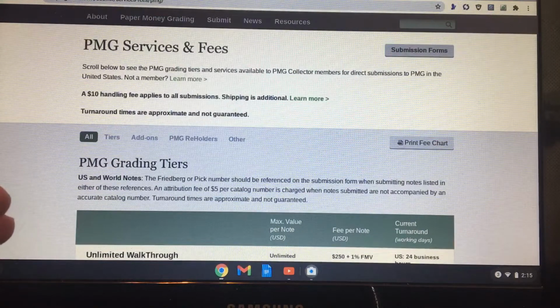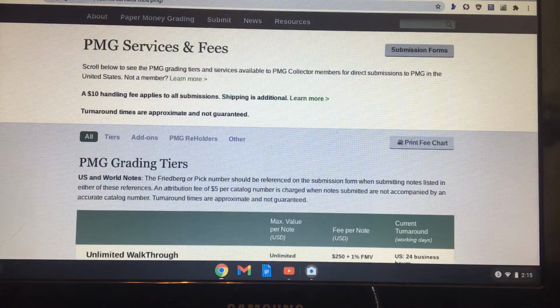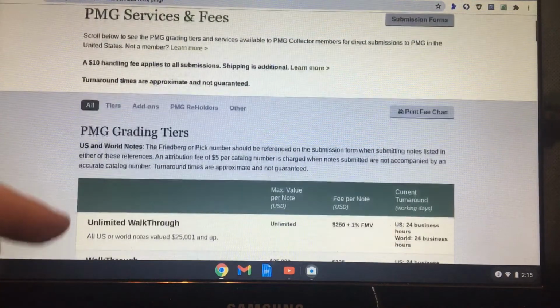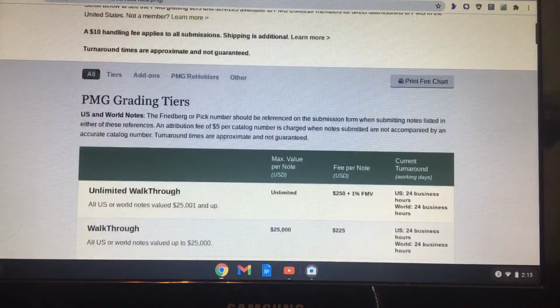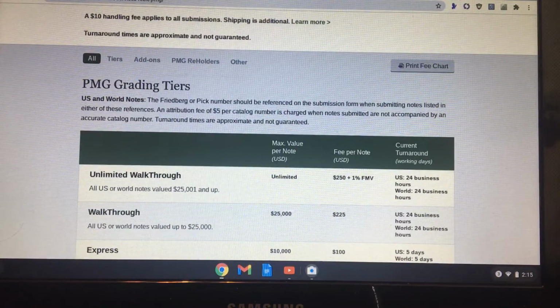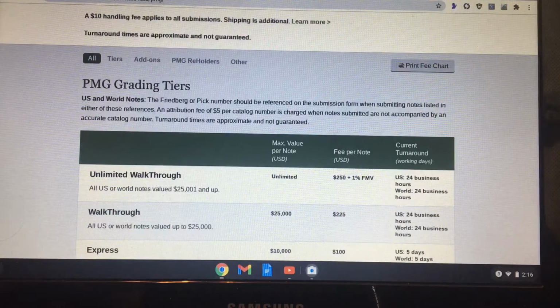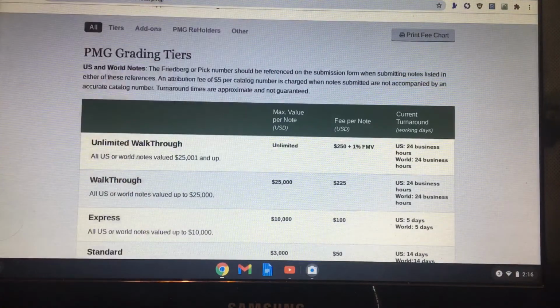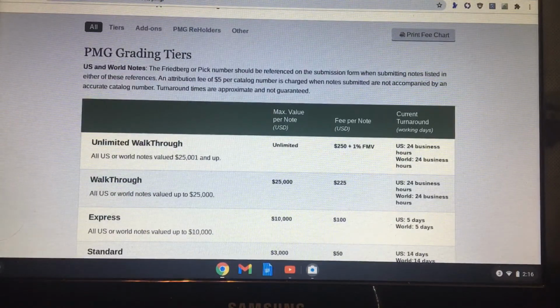The next thing that they're going to be talking about is shipping. Now, generally, you're going to want to send stuff insured mail, which is going to run you, I think, $27 each way. So now you're at $54 plus the 10. You're at $64, and you still haven't even selected how you want your notes graded. So you can see how things start to add up really quick when it comes to grading notes. So you don't ever want to send one note to get graded. You want to send a group of notes because then those first prices get spread out over the course of all of the notes combined.